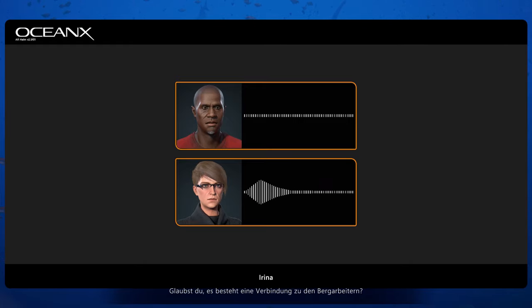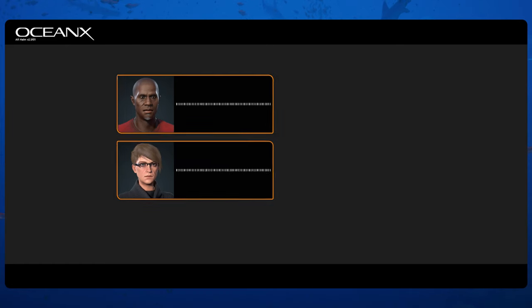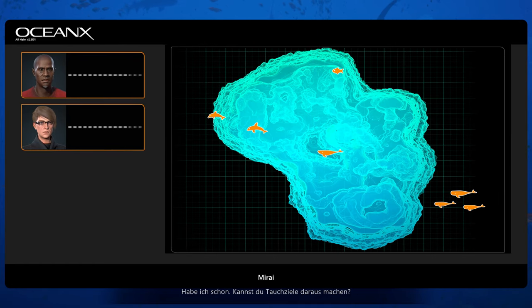Do you think there's any connection to the miners? They did plenty of damage, but I don't think the whale fall is on them. I can pull out anything from the scan log that might be worth investigating. Already have. Can you turn these into dive objectives? Right. Catch you in a bit.